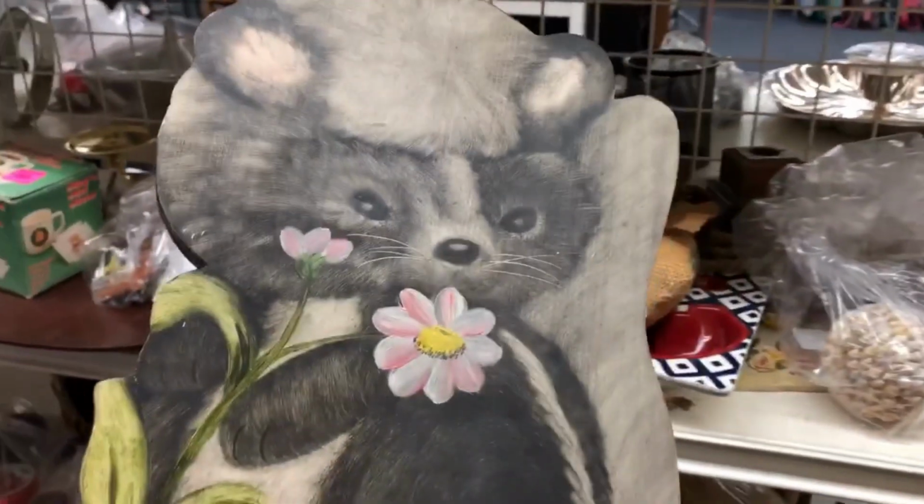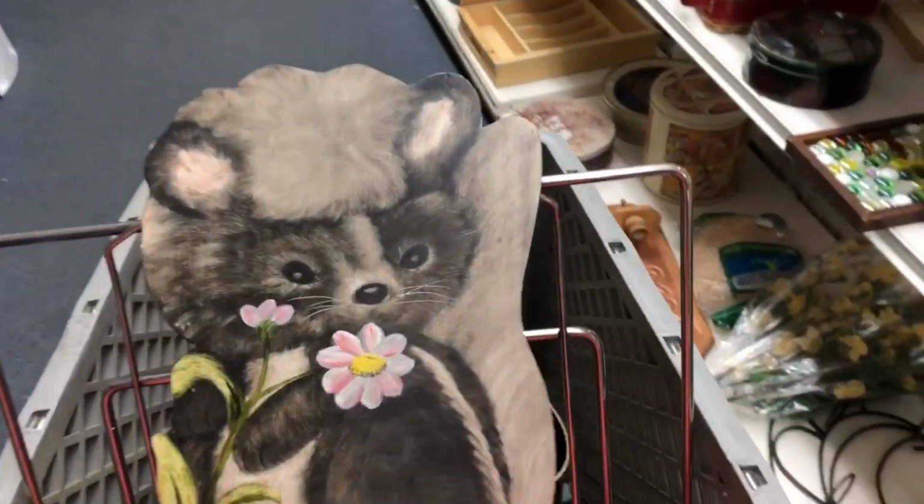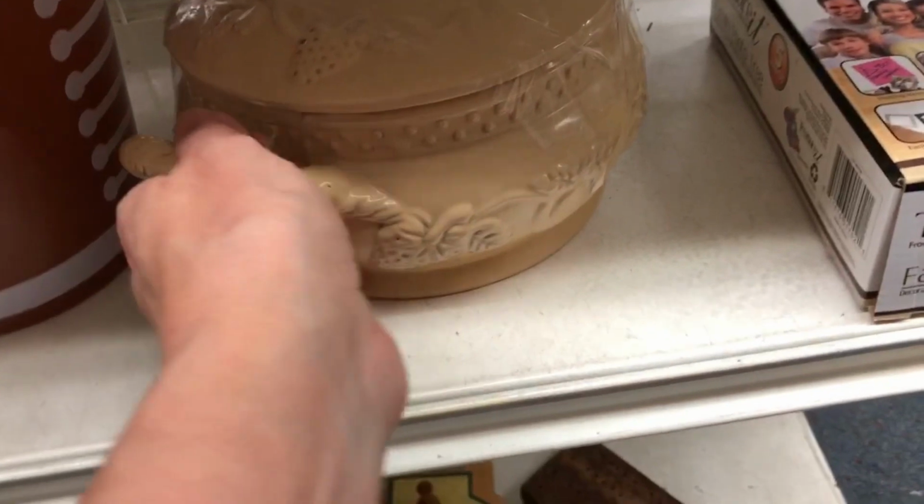It's a little Pepe Le Pew. Does anybody remember Pepe Le Pew? A little skunk plaque. And I did put that in my cart for a while. That I could tell right away that was not good.